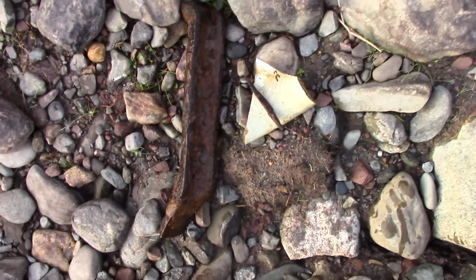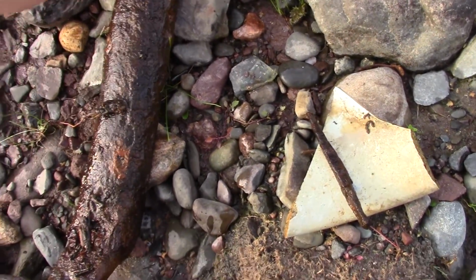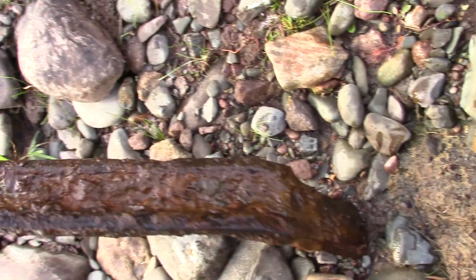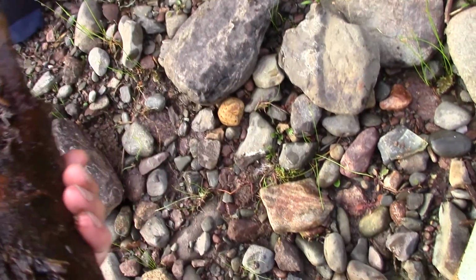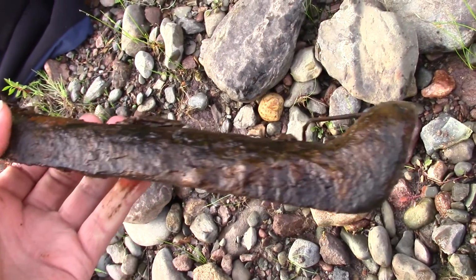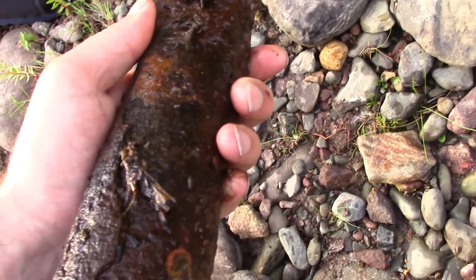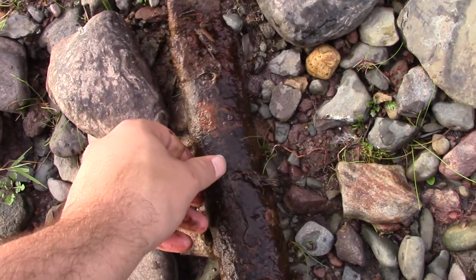Well, I just come across some more random stuff. Another big piece of bar. Not exactly sure what it come off of. Looks like it might be a piece of, no, wait a minute. Cross member or something on a frame? I don't know. Let me know what you think it is.